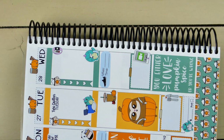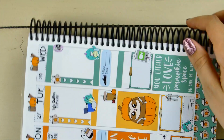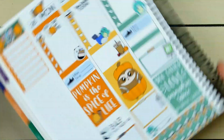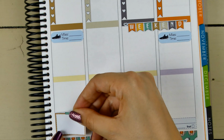Work is going just about that way. Last week was rough and creating our schedule is not a lot of fun. So Kiss My Fluff, I'm sure, will still be applicable this week. So I am putting down a header there and then I'm going to layer this sticker on top of it just to give it a little pop of color so it wasn't so much white.